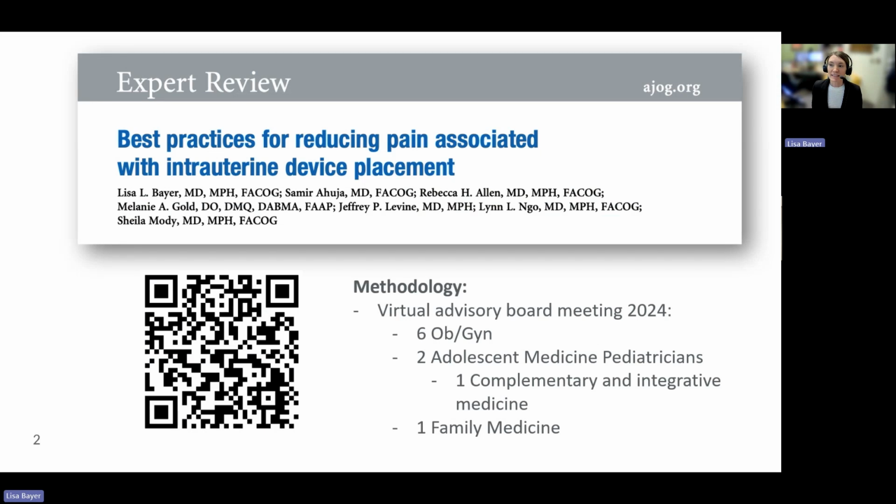So this is the paper. It was published in May in the American Journal of Obstetrics and Gynecology. It was an expert review written with other OBGYNs and complex family planning subspecialists, peds, adolescents, family medicine, and complementary and integrative medicine specialists as well. And so what we did is we convened as a group through a virtual medical advisory board earlier in 2024. We had a 2-hour meeting where we talked a lot about what we felt those best practices were. And then a subgroup of us came together to publish this paper.